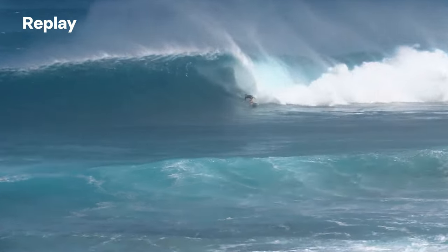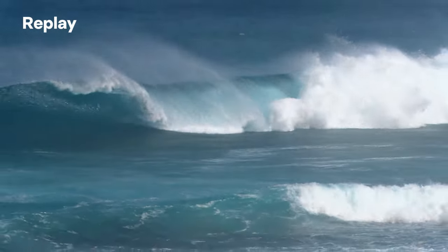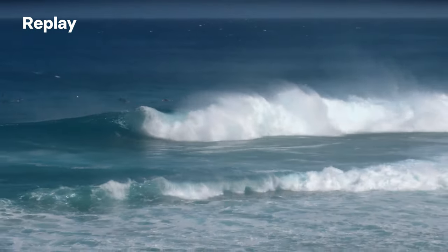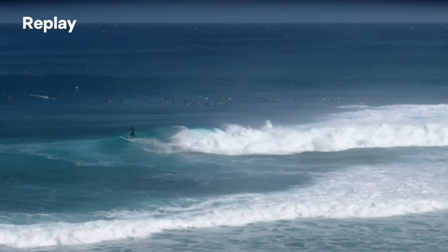I think this is Nathan again on this Backdoor trainer. Thing looked like it was just going to fill up. How is that section? Jeez, you would have rode him off there. Yeah. Came out.